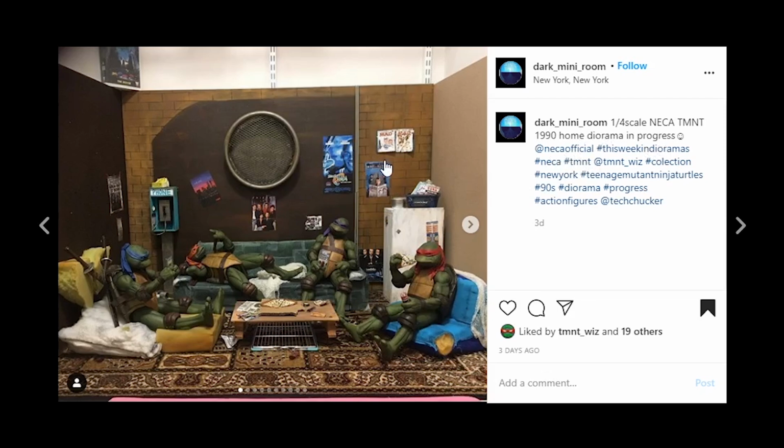Wow. I'm having a hard time believing that this is 1/4 scale. Are they really the 16-inch figures sitting in here? I mean, this looks like very familiar rack sort of things to hold shelves up. So somebody let us know in the comments, is this really for actual 1/4 scale figures? Because this thing would be massive.